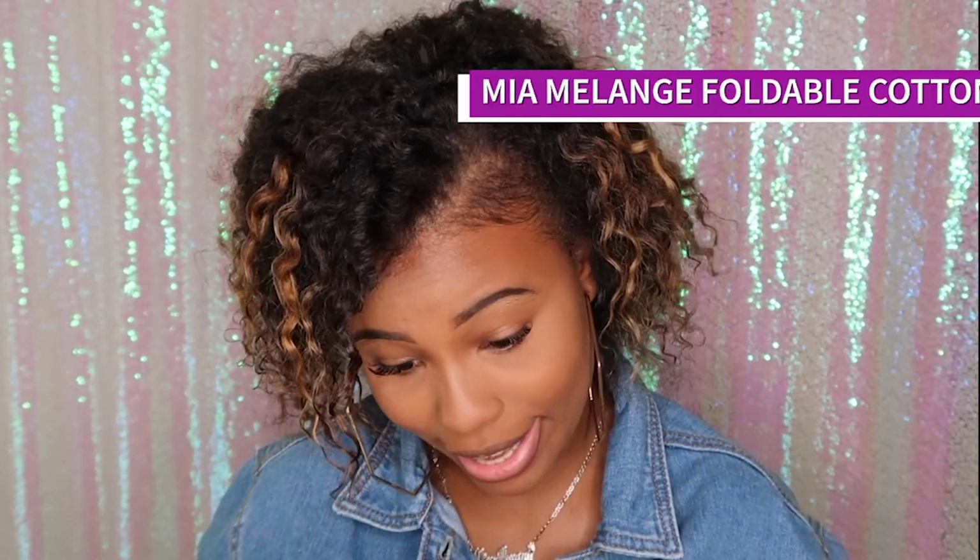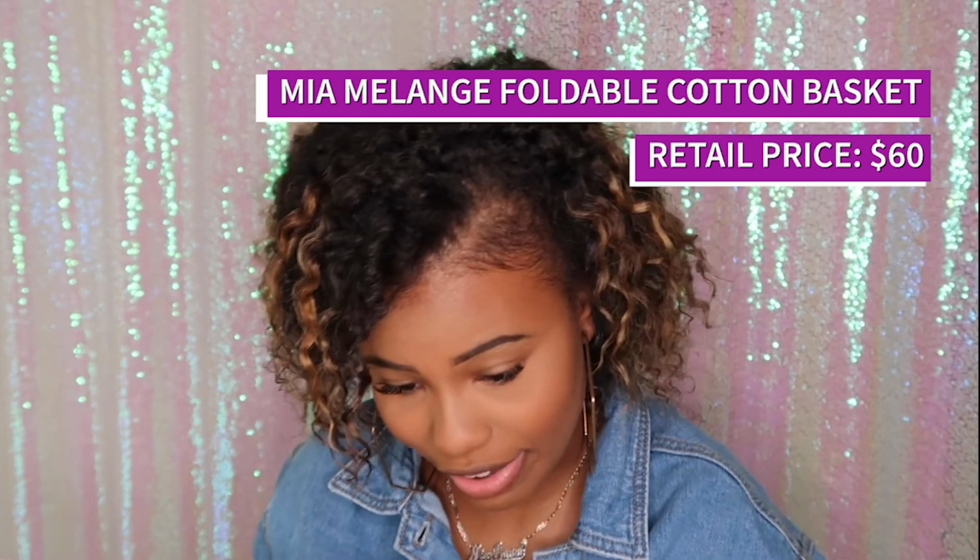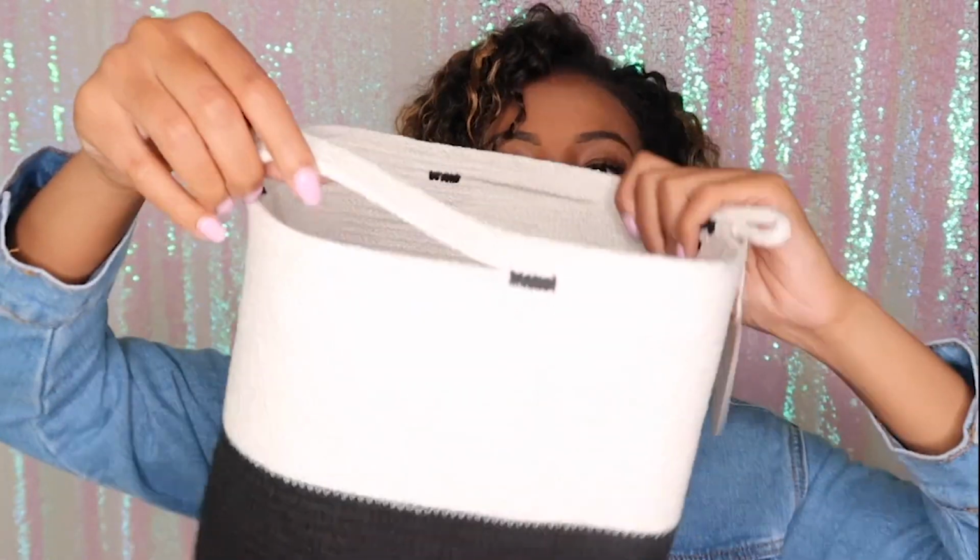Thanks, Jenny Bird. And the last item in my box already. This is literally Christmas. It's a Mia, and my name is Nia, so I'm already in love with this. Handcraft designs. Ooh, I love handcraft designs. This is a foldable cotton basket. This is so cute. I love this. This is the full size of the basket. This is what it looks like inside. It's pretty deep. I love this stuff so much.